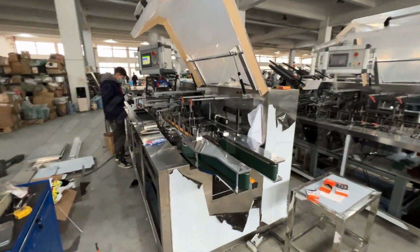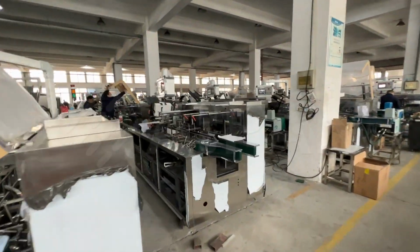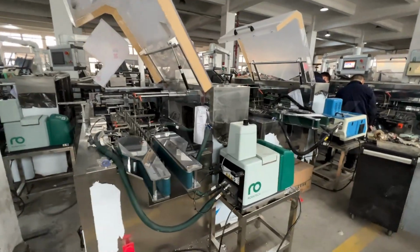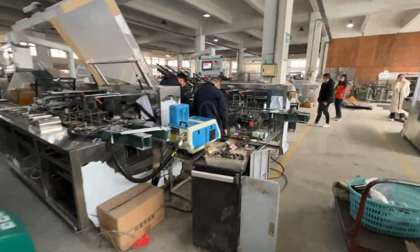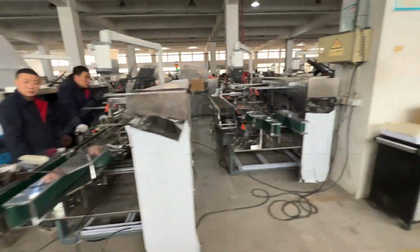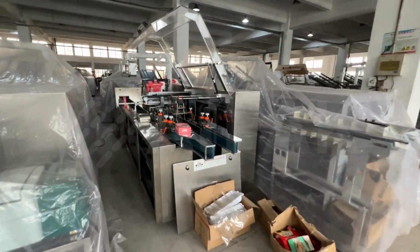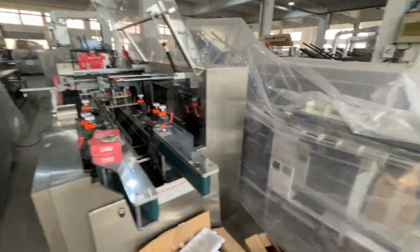Our engineer is debugging the machine. You see, here the side machine is cleaning and will be ready to ship. This is the glue. Here is the same, and the debugging, and here is the ready stock. Here the machine is just testing. Also will be ready to ship.